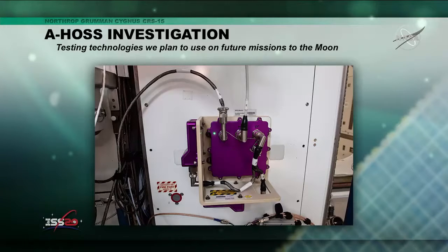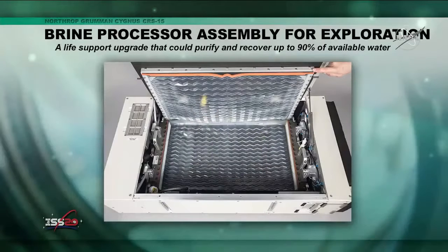There's also another technology demonstration to upgrade the environmental control and life support systems. This is a system of regenerative life support hardware that provides clean air and water to the space station. The system will get an upgrade thanks to the Exploration ECLSS. That's environmental control and life support system. This is the brine processor assembly. The investigation demonstrates technology to recover additional water from the urine processor assembly using a membrane distillation process.